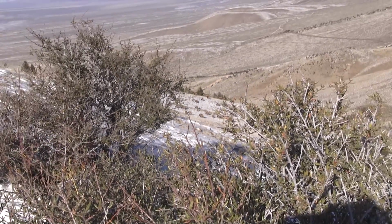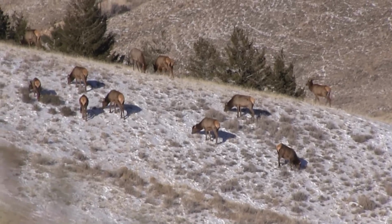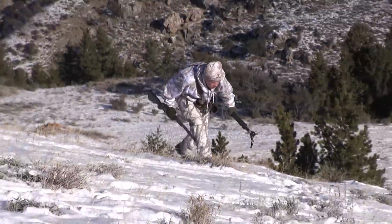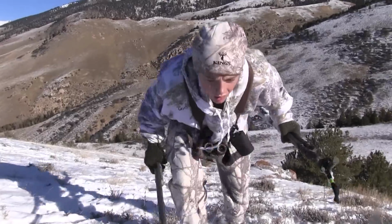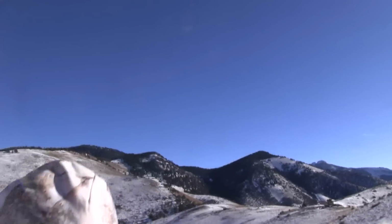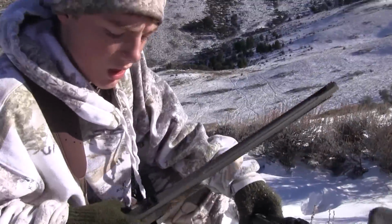I knew there were elk closer by, but we couldn't see them without being seen by all those elk you see now. We tried everything we could to get in closer and finally found a spot that was 90 yards from the closest elk. We would have to get up and shoot quickly because we'd be in plain sight to those elk that are further out.